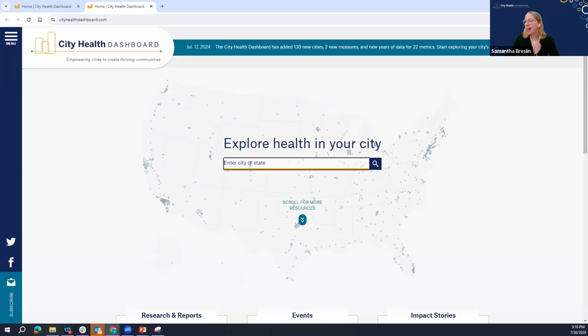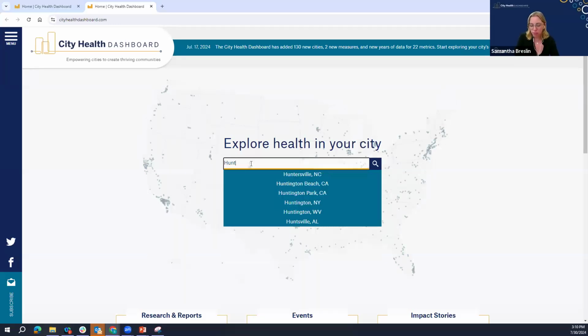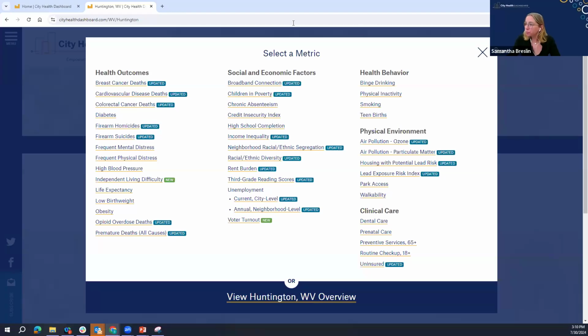Okay, cool. So when you get to the dashboard, all you do is type in your city name. I'm going to type in Huntington, West Virginia. And then you're brought to this metrics selector, where you can see all the different measures that we have available, the same measures that I just highlighted in the previous slide.